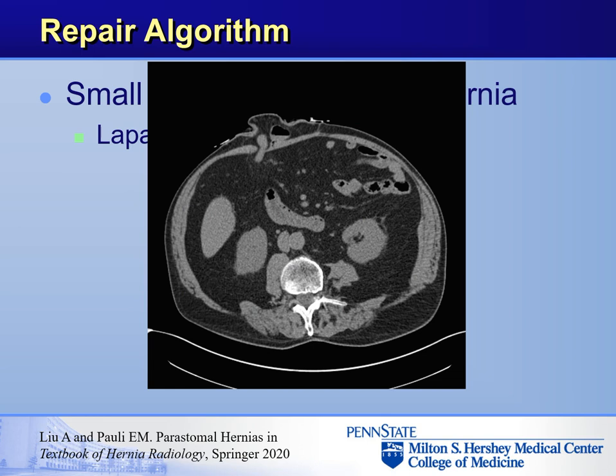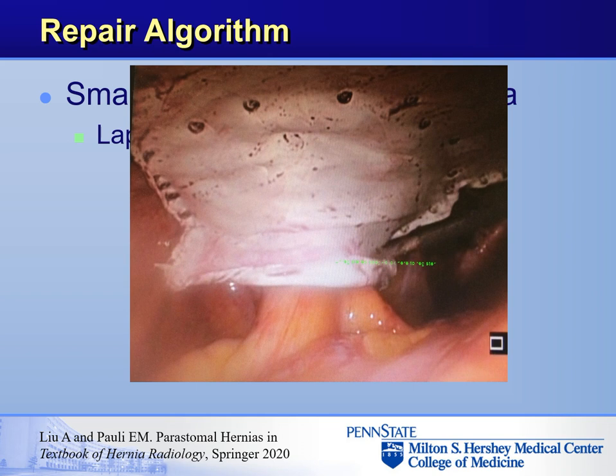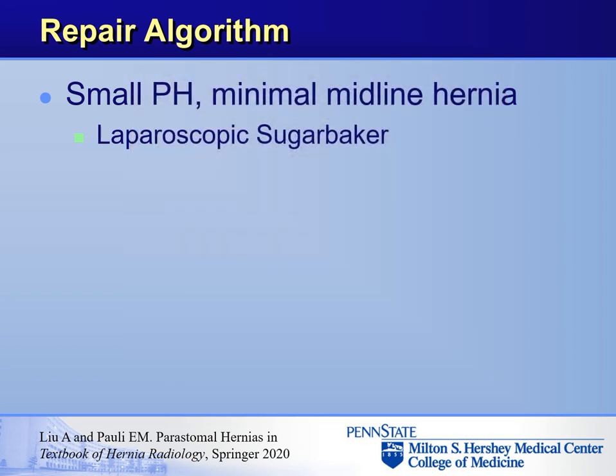Here we see a very small parastomal hernia. This is one that is easily reducible. The bowel has enough ability to mobilize it, to move it lateral. Here we see a piece of ePTFE being utilized for this repair.